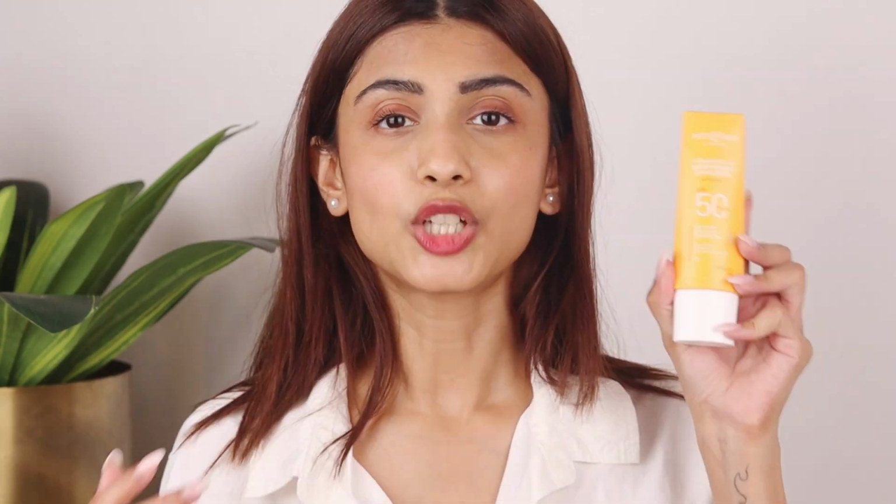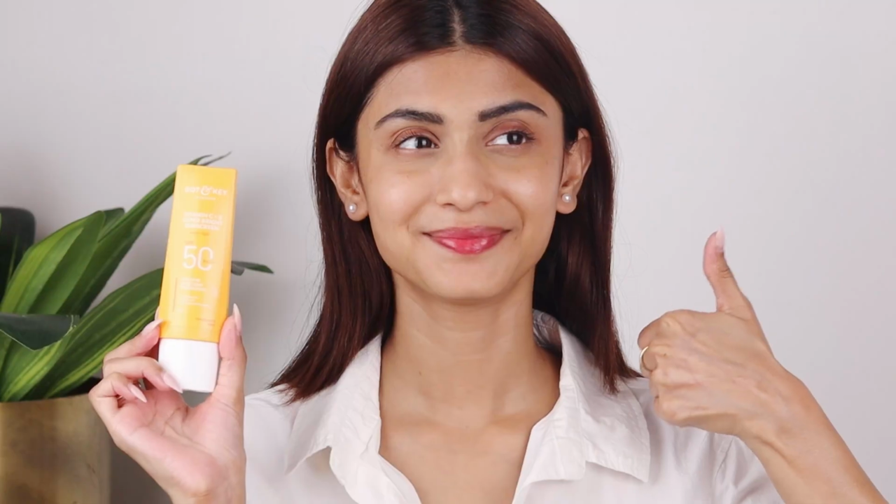And of course, I never leave the house without sunscreen. The Dot & Key Vitamin C plus E Sunscreen SPF 50 plus is lightweight and non-greasy. It's got a runny consistency, which I love. It just blends so easily with no white cast. Recently, I traveled to Thailand and it was 45 degrees there, and this sunscreen saved me from getting tan, trust me. It's so important to protect your skin from the sun's harmful rays, especially in the summer.